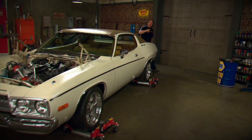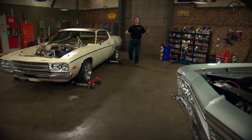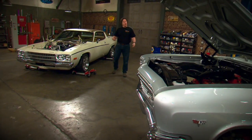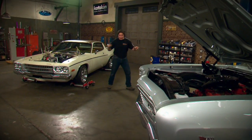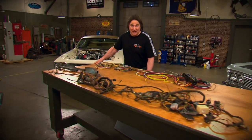It gets even more dicey if you're going to put in a late model fuel injected engine with accessories, because you have no choice but to splice it all together to make it work. No, the only real solution is to rewire the car. Fortunately, rewiring a car is a lot easier than it used to be.